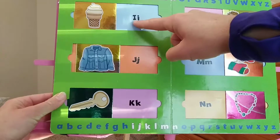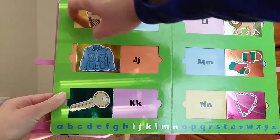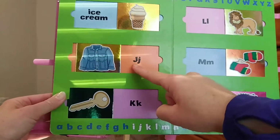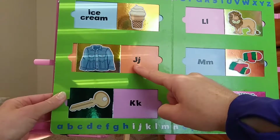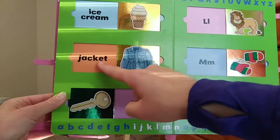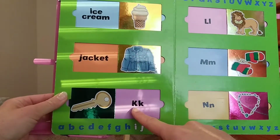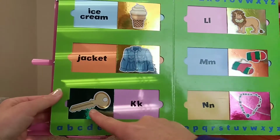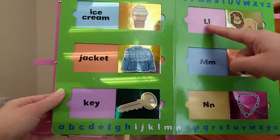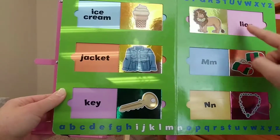I. I. Ice cream. Ice cream. J. J. Jacket. Jacket. K. K. Key. Key. L. Lion. Lion.